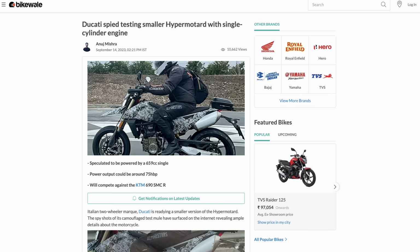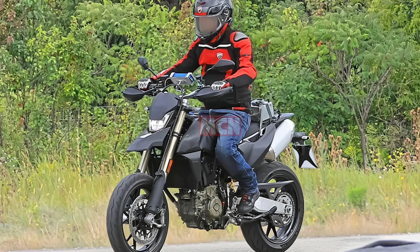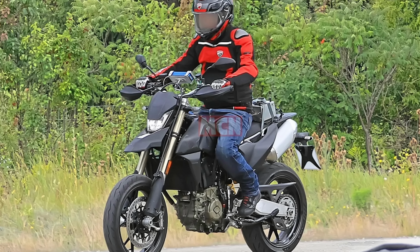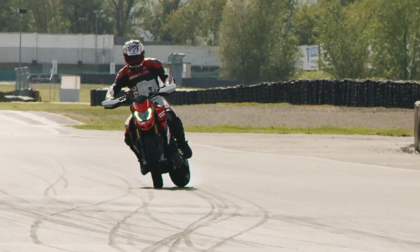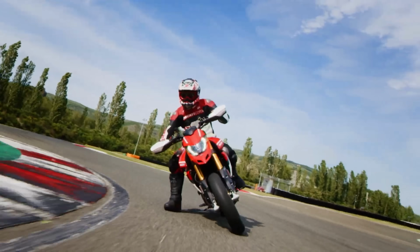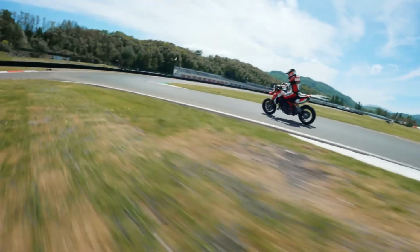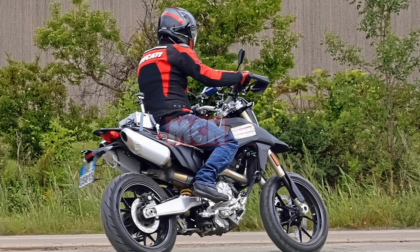Now, we have an interesting report coming out of India from BikeWale talking about the potential for a 650 single-cylinder motard from Ducati. So we've got spy shots of this bike being test ridden in India, and the engine does indeed look like it is a single cylinder, and it looks like it is a significantly smaller capacity than the current 937cc model at the moment. So speculation is that this is a small displacement single cylinder model that will be roughly 650 cc's, with a target power range of somewhere around 75 horsepower.